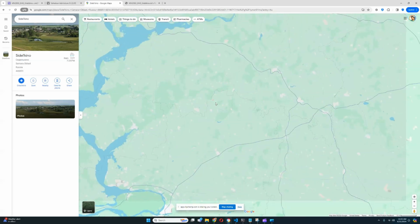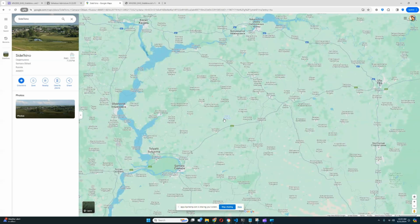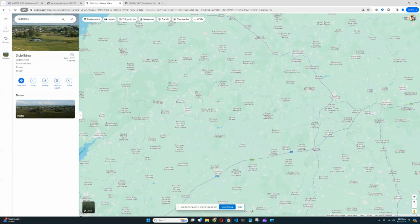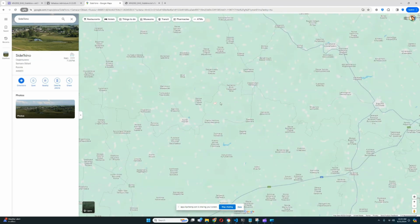So the Republic of Tatarstan is located to the north, right here, and Samarskaya Oblast is located a little bit to the south. And as you can see, Sidelkino is located right on the border between these two regions in Russia. This village is still inhabited, but it was actually inhabited by people since at least the Mesolithic.